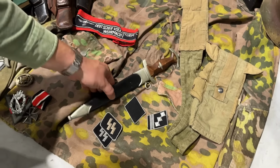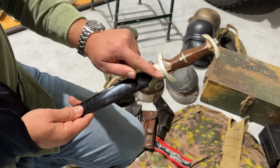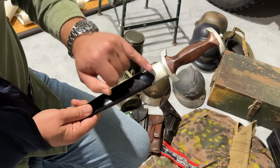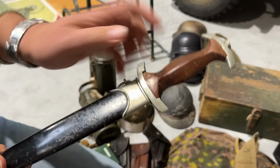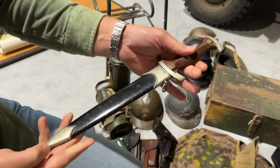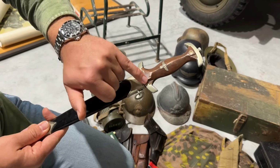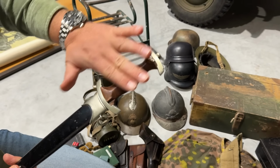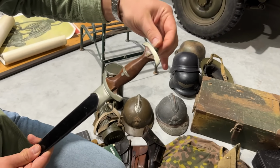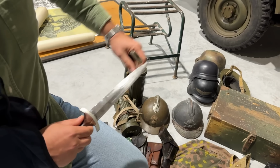Here we have a nice NSKK dagger. It's an early one with early fittings. So it has the regional code on the crossguard here. Still has the original black lacquer on the scabbard, which is also important because these got repainted a lot. Some chipping, but you can see that often with these. But it's nice. You can see it's untouched. Nothing has been molested. Just a nice, honest early dagger.